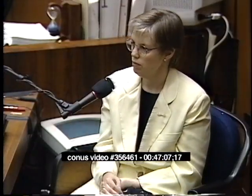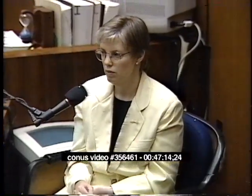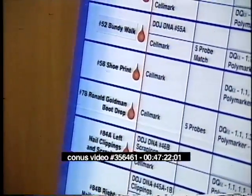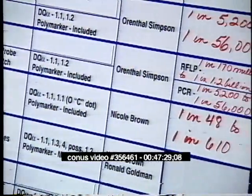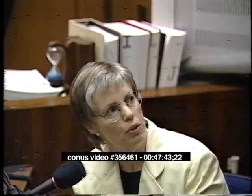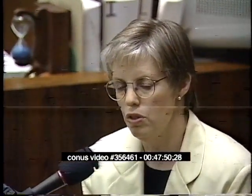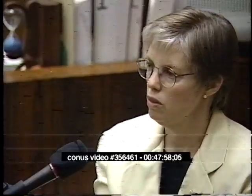Okay, now I'd like to turn your attention to item number 56, the shoe print that's also listed on this particular Bundy crime scene results board. As far as that particular item is concerned, is there any indication whatsoever of cross-contamination similar to that on 47, 48, 49, 50, and 52 in terms of DNA type? No. Why? What's the difference? Well, the other 47, 48, 49, and 50 are consistent in type with Mr. Simpson. 56 is consistent in type with Nicole Brown. So if all of those samples were contaminated, they couldn't have all been contaminated from the same source. Because the types are different, is that right?